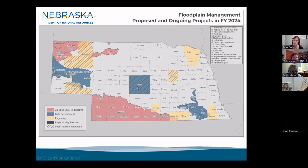So we will be refining some data development in Custer. The Middle North Platte Scottsbluff watershed, we had done BLE out there in 2018 and had some mixed results. So we're going to revisit that area. It's not better, but we just have better technology in HEC-RAS now that allows for better modeling and mapping in this part of the state. So we're going to update that so that we can update Scottsbluff County and get rid of that paper map.